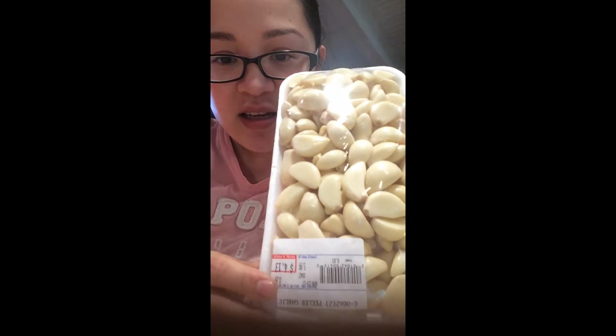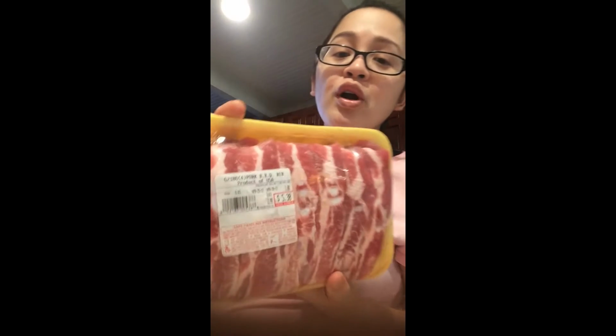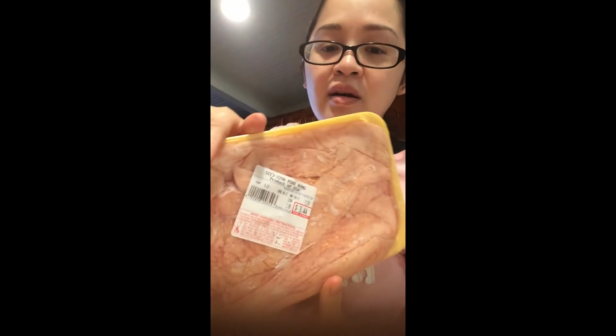Okay. So we're gonna do a haul for today. We've got Mexican chips. Here we got garlic for $4.13. You got one bell pepper. You've got ginger. What's this? We've got pork barbecue ribs. There you go. You've got eggs. You've got pork bun. It's like isaw, intestine.